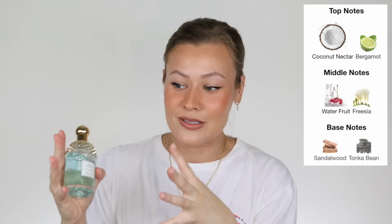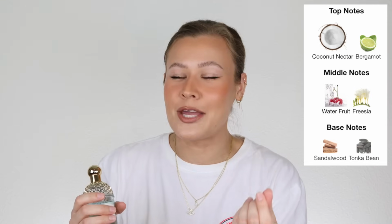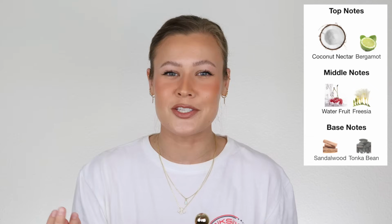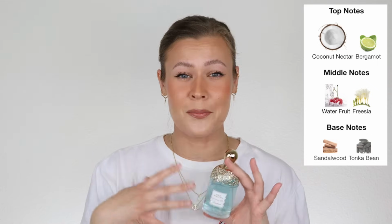And all the other notes in this fragrance are supporting. So you get a touch of bergamot to give it a little bit of that limey quality, a touch of a white floral, a little bit of tonka bean to sweeten it up, and a little bit of sandalwood to give it a slight amount of woodiness. And it's extremely refreshing. It almost just gives me peace of mind spraying this because it just feels zen, happy vibes. Like, you cannot be upset and wear this perfume.